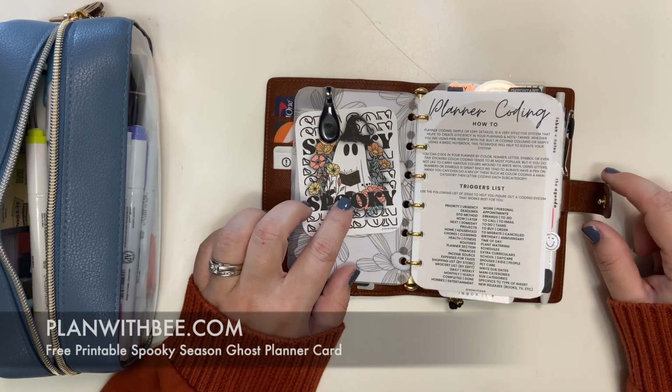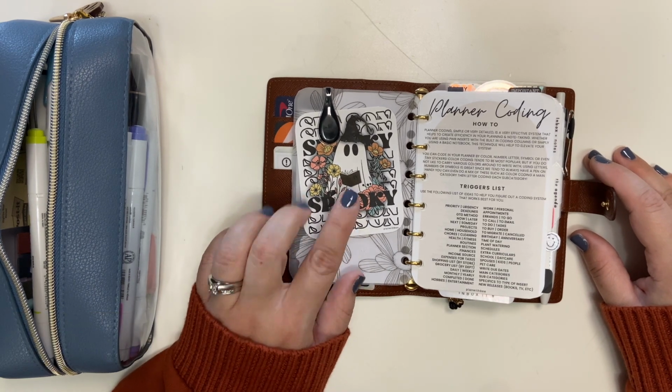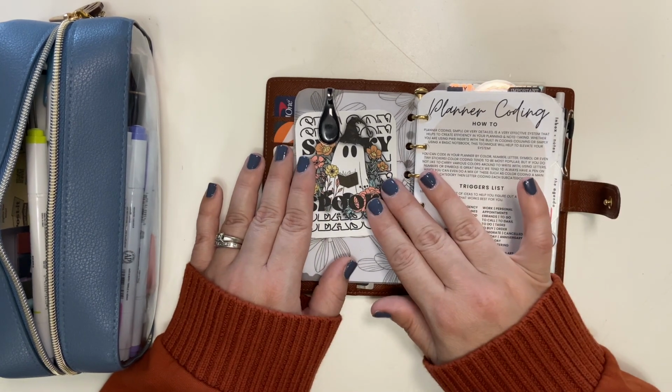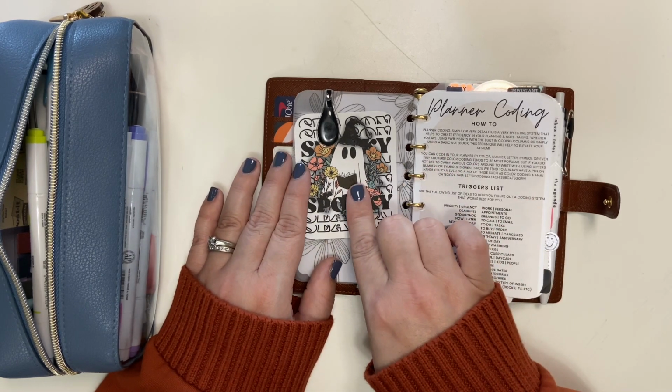Here I just have my little spooky season ghost. Now I did print this at 85%. This is a freebie and it prints as pocket size. It's a planner card, but I printed it a little bit smaller. So if you also want it this size in your pocket planner, I printed it at 85%.